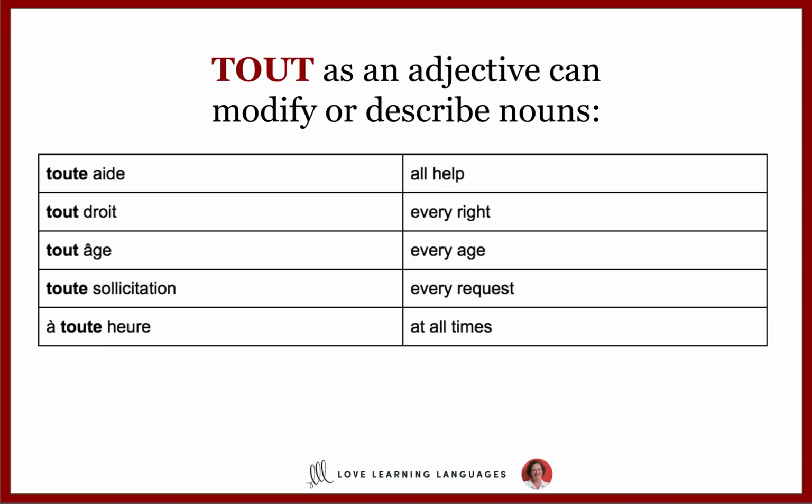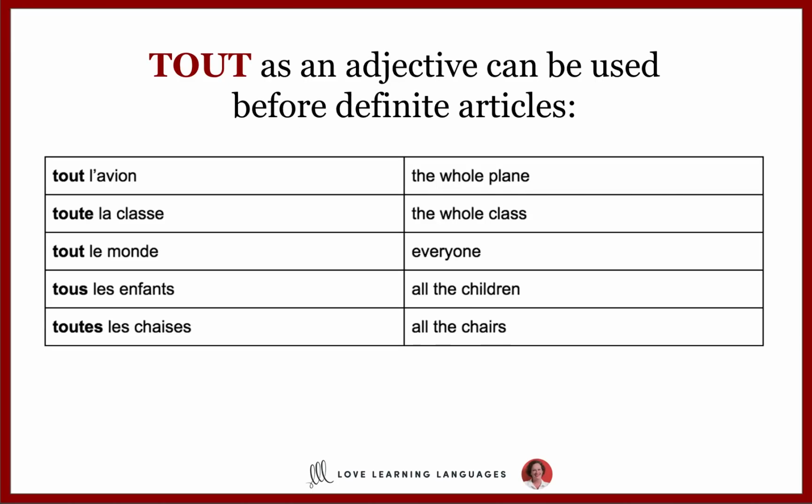Now I'm going to tell you some different ways to use tout as an adjective, and the first way I'm going to show you is with definite articles. Again, that's real grammar talk, but what is a definite article? It's le, la, and les. D'accord? So let me show you some examples of using tout with these definite articles. For example, tout l'avion means the whole plane. I've had to use the masculine singular form because my word avion is masculine and singular. But you see how it sort of changes the meaning a little bit when we have that definite article in there.